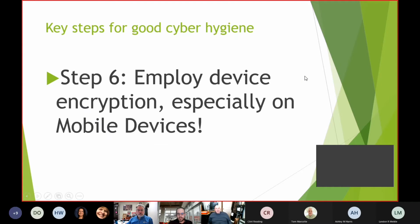Step 6, employ device encryption, especially on mobile devices. If I have a user that travels, especially if they've got a laptop or something like that, I'm going to want to make sure that everything that's on that machine is encrypted. And not only just the encryption on the files, but I like to use the full encryption of a volume, so that the whole device drive is encrypted, so they can't even pull the device out and stick it in another machine or something and try to read it. That way, they've got to have that key in order to be able to open those files. Just makes good sense, and it's so easy to employ now. And it used to be that it was a big deal to set it up, and sometimes it'd slow you down and all that, but it doesn't anymore.